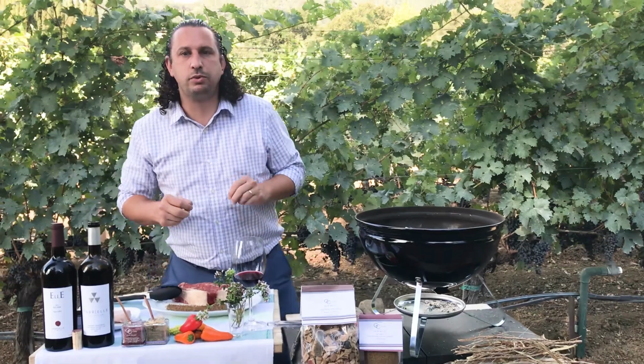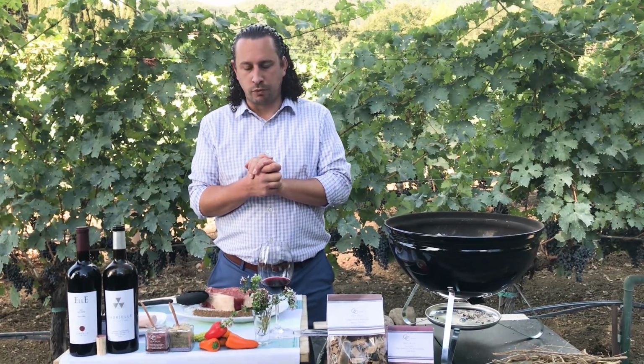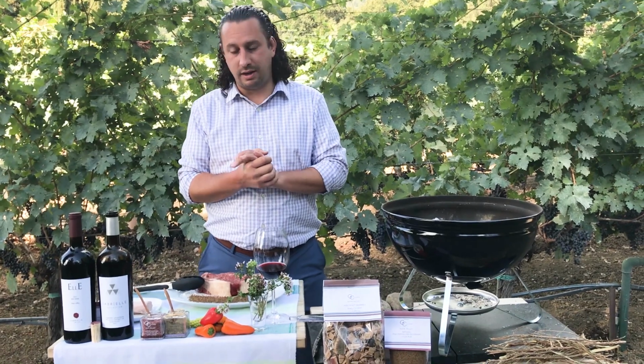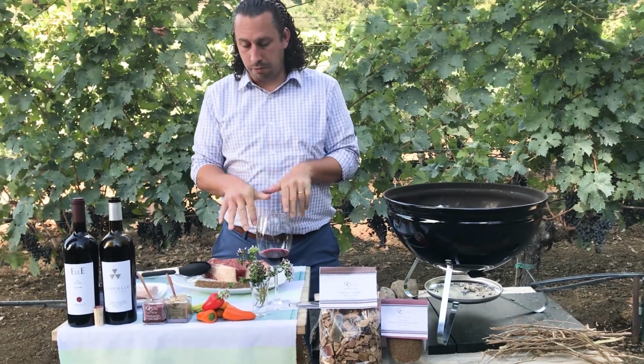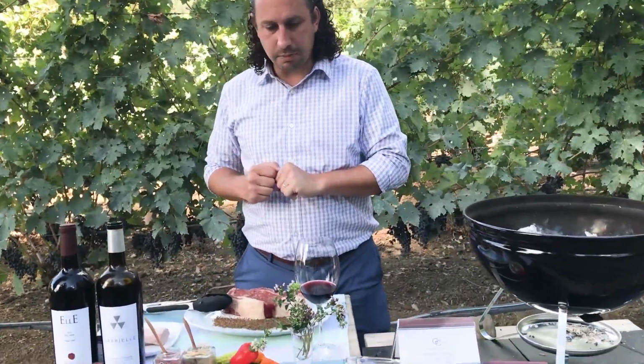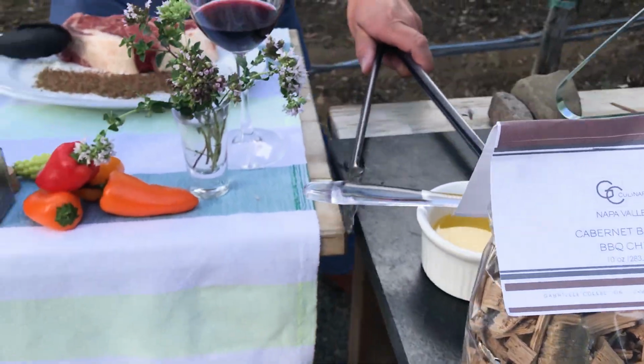Looking to be a great vintage. So, what we're doing today is our grilled ribeye with the Cabernet Butter. What we're going to do with the ribeye today is toss it in our pink peppercorn rosemary steak rub, which you have right here, and the bone-in ribeye. But first, what we're going to do is get a little traditional.